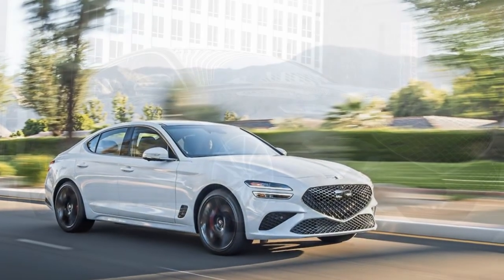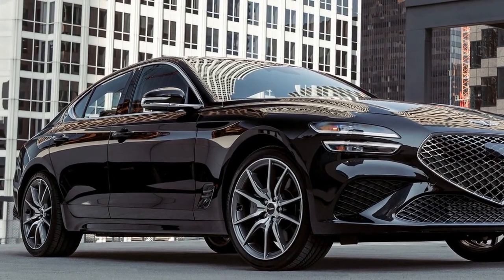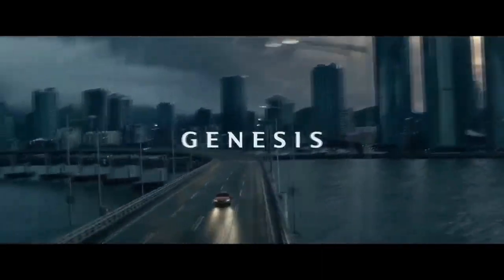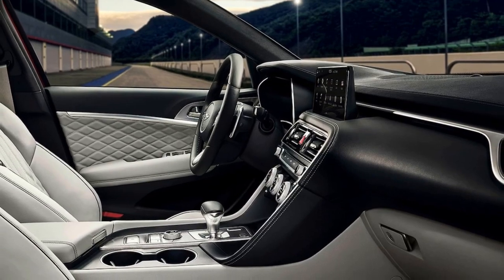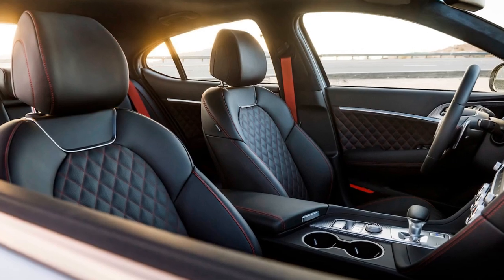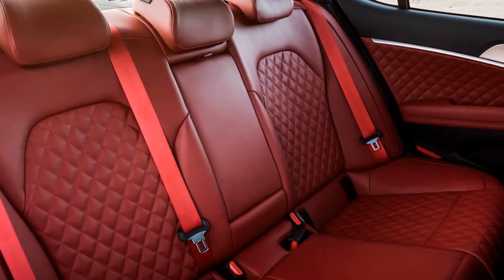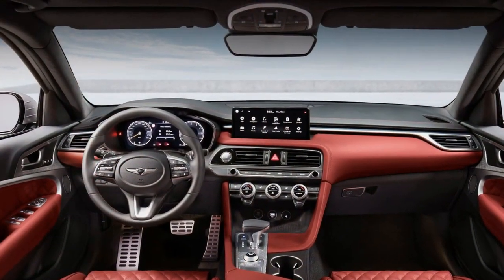1. Limited rear seat space. While the front seats offer ample space and comfort, the rear seats might feel a bit cramped, especially for taller passengers. 2. Trunk space. The trunk of the G70 is on the smaller side for its class, which may limit cargo carrying capacity for longer trips or large items. 3. Fuel efficiency. The G70's powerful engine options provide thrilling performance, but they come at the cost of fuel efficiency. It may not be the most fuel-efficient option in its class. 4. Infotainment system. While the infotainment system is feature-rich, some users might find it slightly laggy or less intuitive compared to competitors.